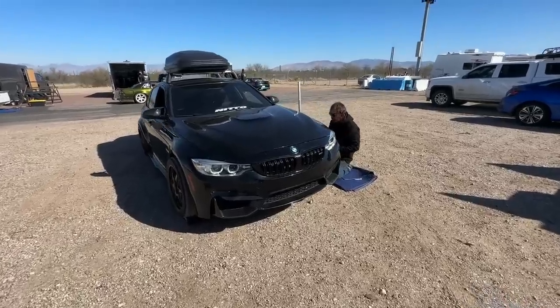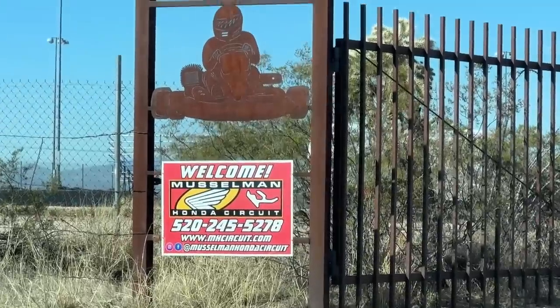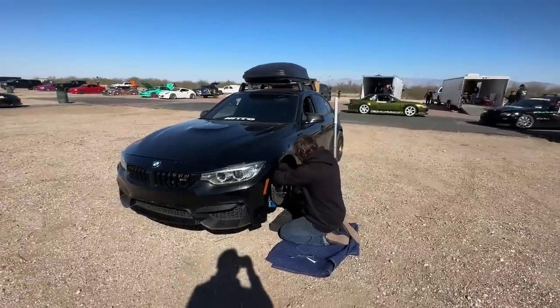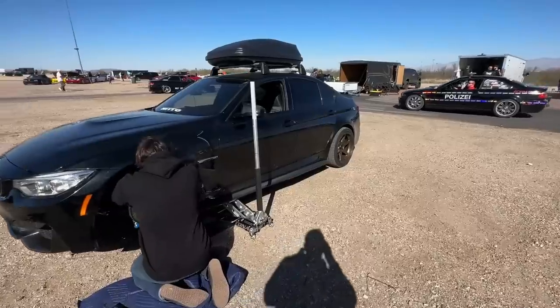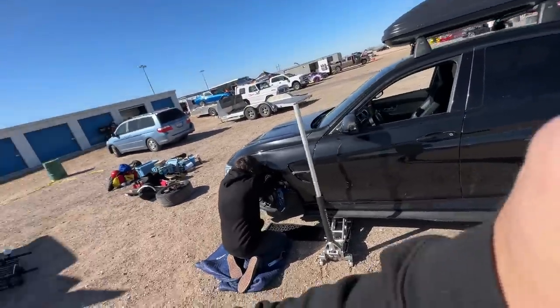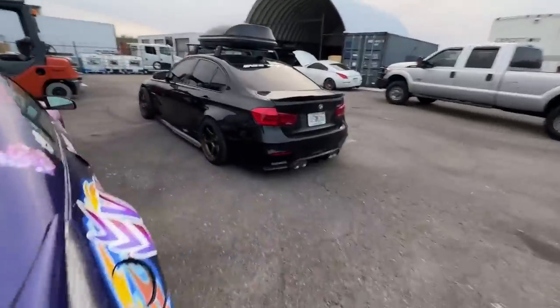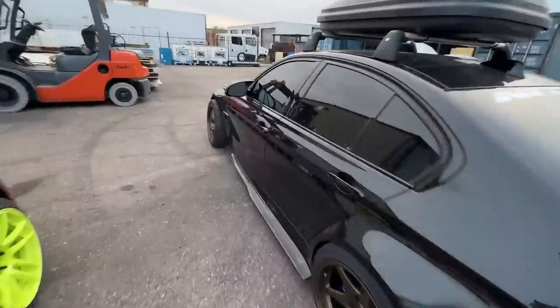All right, well, we are in Tucson, Arizona for drift week here at Honda Muscle Man Circuit. We got the F80 here. It made it here safe and sound. We did have to fix some issues last night. We were at Fine Arc welding until about midnight here, which is like 2 a.m. our time. We made it here with the car, not really. We towed it here, but we're gonna drive it into the shop, start taking it apart.